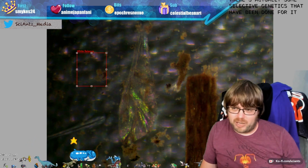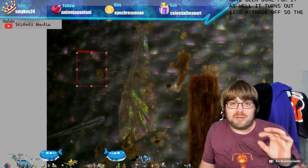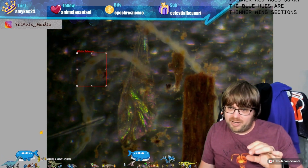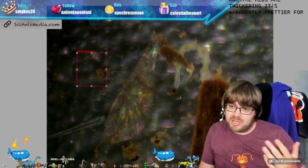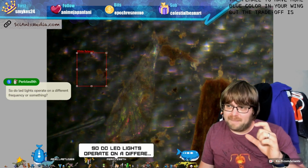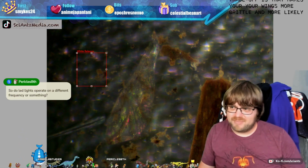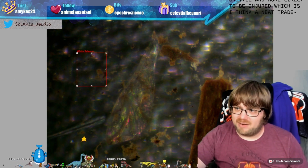It turns out it's a trade-off. The blue hues are thinner wing sections, and the reds are thicker wings. It's apparently prettier for the female to have more blue color in your wing, but the trade-off is that it makes your wings more brittle and more likely to be injured, which is, I think, a neat trade-off feature of these animals.